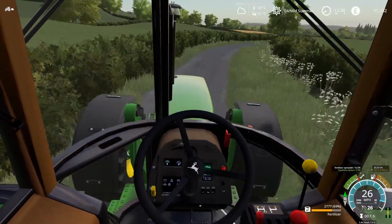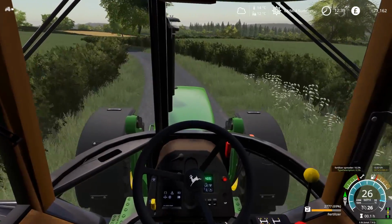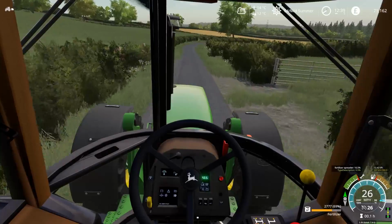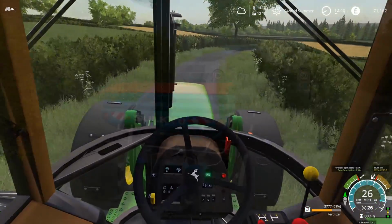Still got the Claas Dominator as well, which I'm hoping that we can bring out soon. The crop's starting to ripen around here, so hopefully in a few days' time there'll be some harvesting gigs to come through, because I really want to jump onto those, make a little bit of money where we can. That'll be good fun.